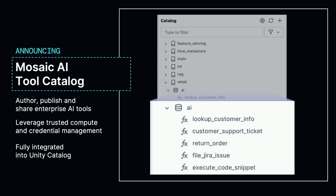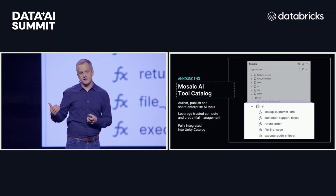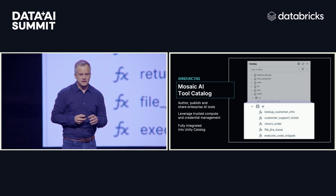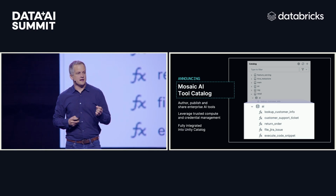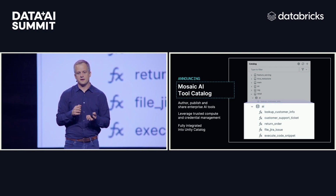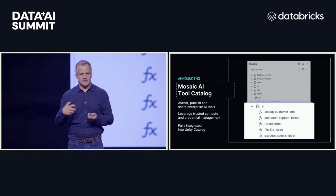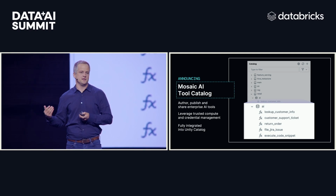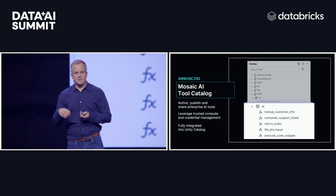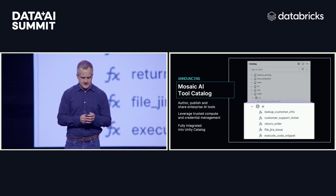The authoring may involve credentials or other sensitive information, and it lets all of your engineers discover these tools and then use them. Now, the real benefit of tools is not just the individual use of a tool, but actually combining the tools to create what are called agents. Another fancy term, an agent just really means an end-to-end AI application that can do something on behalf of your customers or users. So a support bot would be an example of an agent.